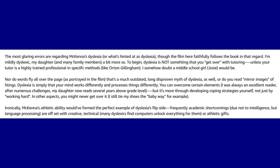As well, nor do you read mirror images of things. Dyslexia is simply that your mind works differently and processes things differently. You can overcome certain elements. I was always an excellent reader after numerous challenges. My daughter is now several years above her grade level, but it's more through developing coping strategies yourself, not just by working hard, and other aspects you might never get over. I still tie my shoes the baby way, for example.